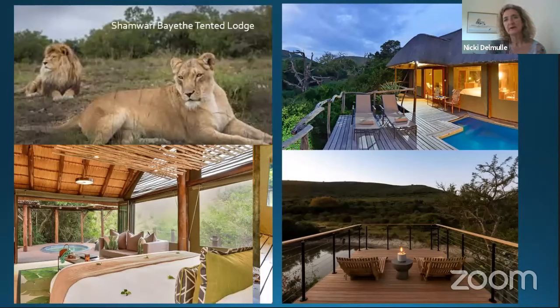One of the interesting features of the Eastern Cape is that it borders on the coastline. So with this, the biodiversity that you get here, the different biomes that you get here, makes it an incredible safari experience with a huge diversity of wildlife and bird life.